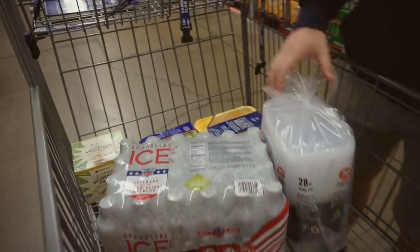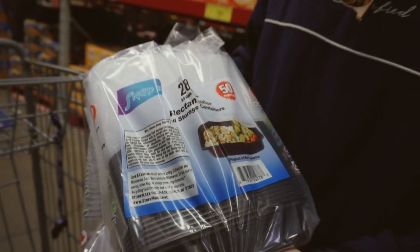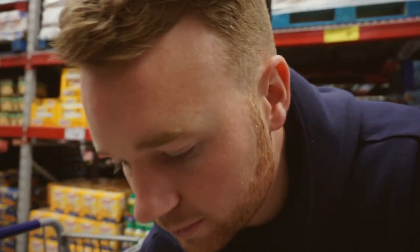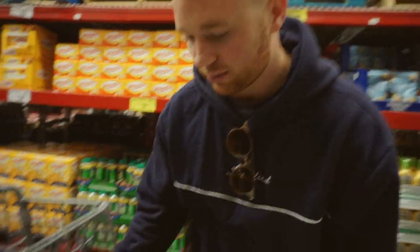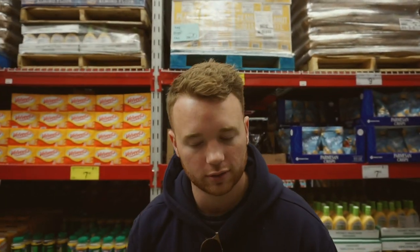That's an essential. We got this 50 pack of little, you know, containers. And then ice. This is also essential. Zero calories, zero sugar. All good stuff. All natural flavors. Then I got this. $10 for big fatty chicken breasts. And then instead of broccoli, I'm going with these. Cut them in half. Boom. Put like three in there.